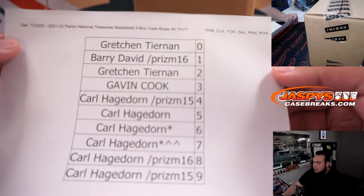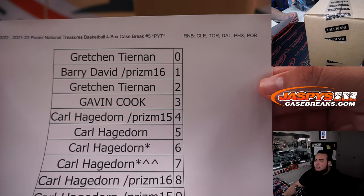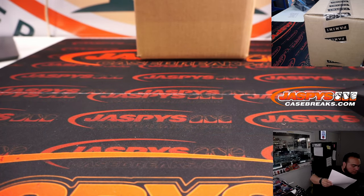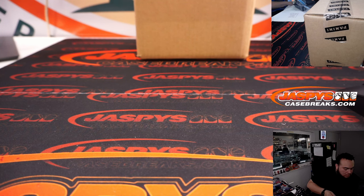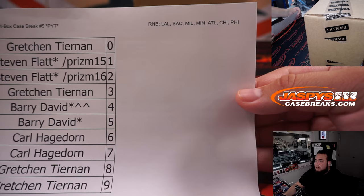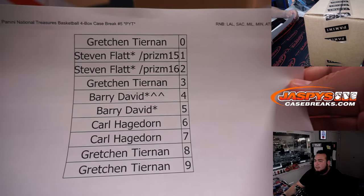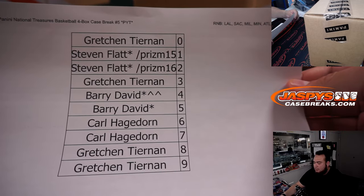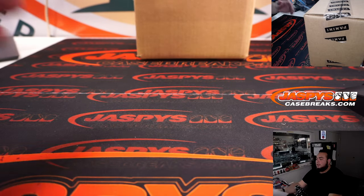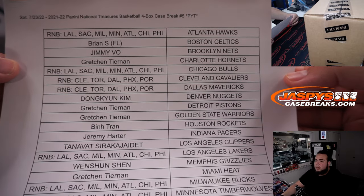First one was this one here that had Cleveland, Toronto, Dallas, Phoenix, and Portland. There's the customer names there. Got that there. And this was the other RMB. Had Lakers, Sacramento, Milwaukee, Minnesota, Atlanta, Chicago, Philly. There's that right there. And here's everybody else that bought it. Straight up.